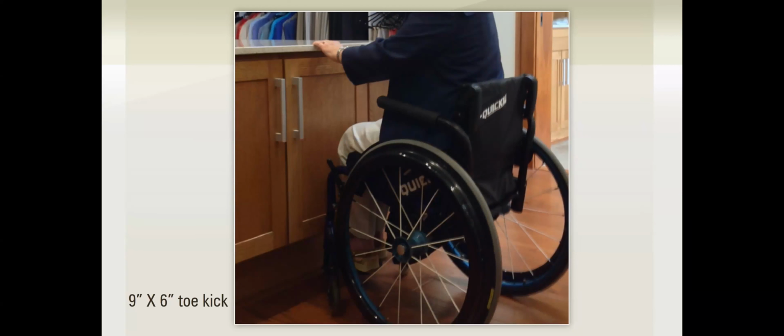In my old house, I didn't have a toe kick like that in the kitchen, and so I always had to approach the kitchen counters sideways, and that's not ergonomic at all, very tiring.